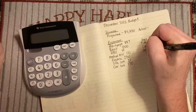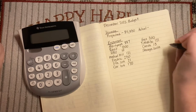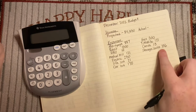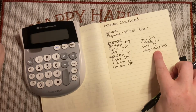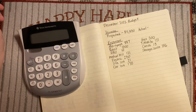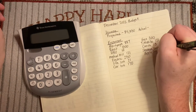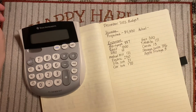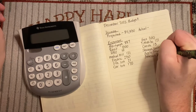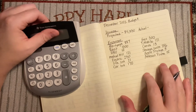And then our storage units that we're renting to keep our belongings in while our house is under construction is $256. I'm hoping this will be the last payment we have to pay for that, because we should be moving all of our items out of these units in a couple of weeks, hopefully. And then we have Apple storage, which is $3. And then Amazon Prime is $15 a month.